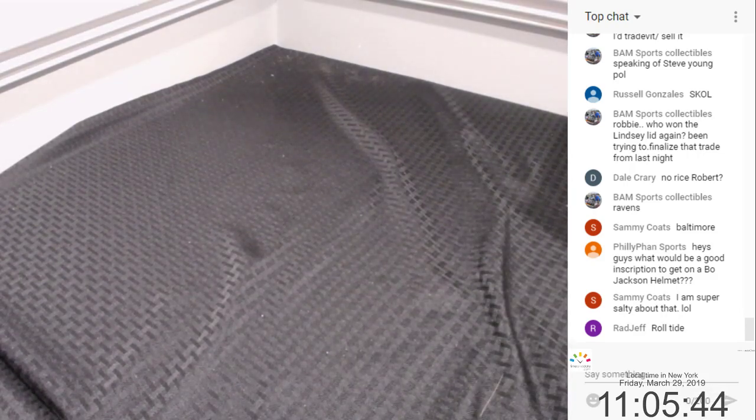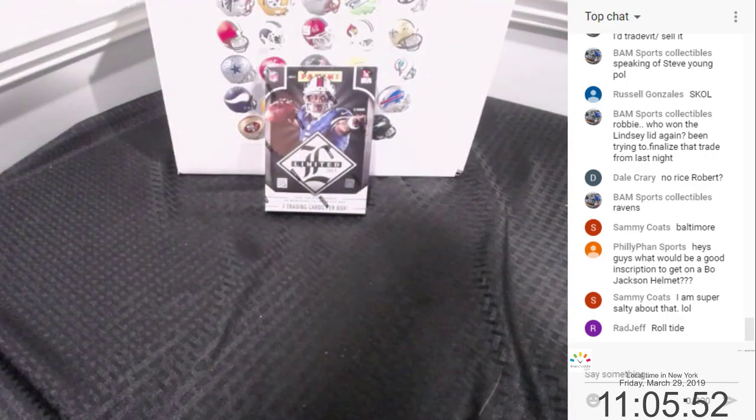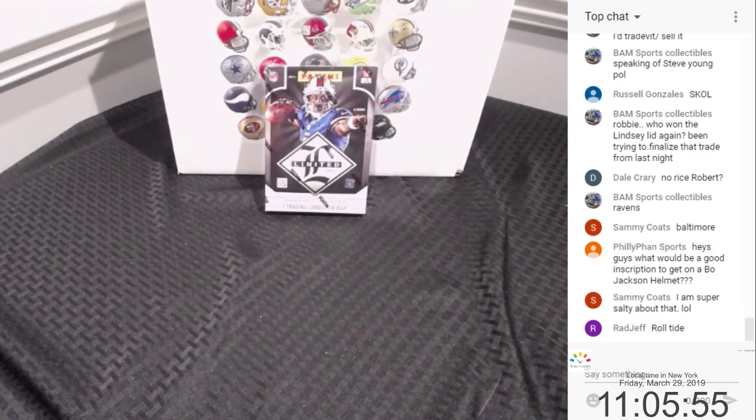Hey, there's a ton left. I'm just boxing this thing up real quick, making some space. We got one left to go, which is there. That's our last one to break. But again, it's still in. So we got one helmet left to go.